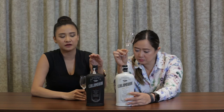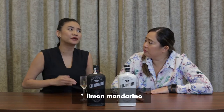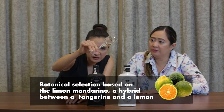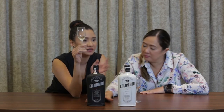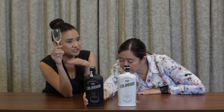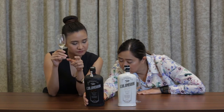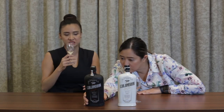The one unique factor about the Treasure is they use what is called the limondrino. Have you heard of limondrino? A limondrino is a lemon hybrid mandarin. Wow, cool. I haven't seen one. It's probably causing it to be this color because it says here it's 5-time distilled and both bottles are actually 35 weeks aged in barrels. The only difference is this one has ginger hints, peppery, and the tangerine from the limondrino. So let's taste it.